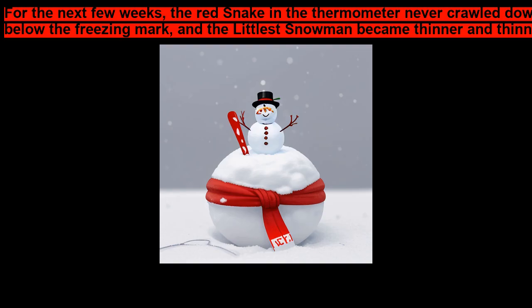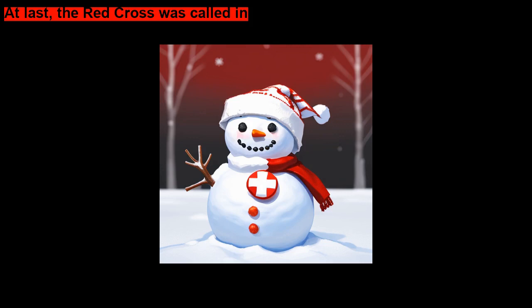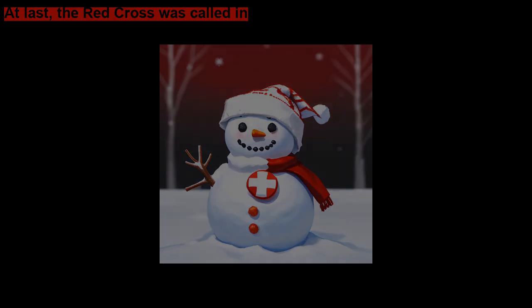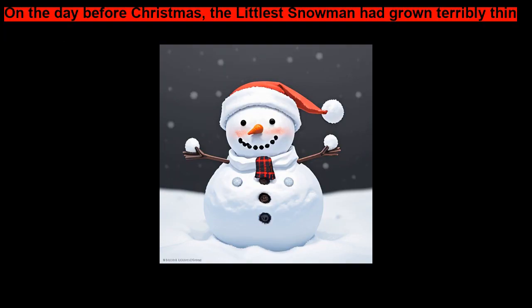For the next few weeks, the red snake in the thermometer never crawled down below the freezing mark, and the littlest snowman became thinner and thinner. At last, the Red Cross was called in. They built a hospital of ice blocks in the littlest snowman's yard, and day and night he was tended by doctors and nurses. On the day before Christmas, the littlest snowman had grown terribly thin.